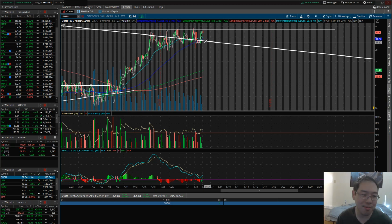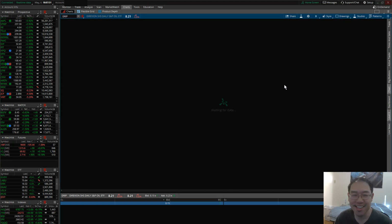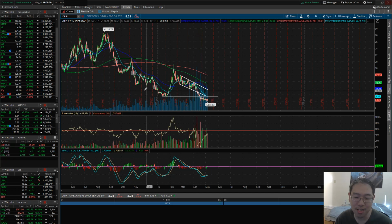This is just a repetitive pattern that there's not much to say to. It's so obvious. Okay, so look at the 1-year pattern for DRIP. We talked about DRIP, which is the inverse of crude oil. Many people are still thinking of going into DRIP for whatever reason right now, and that does not make any sense.